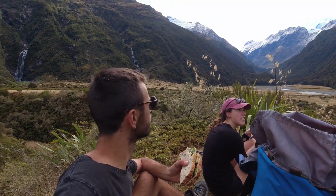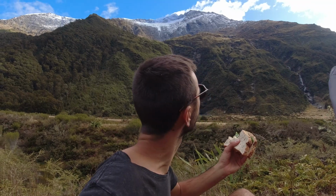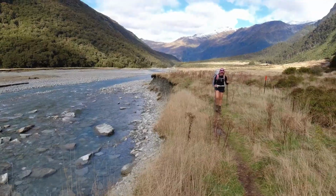This is the best we could manage to find for a lunch spot. A bit below our standards, I think. Yeah, the snow hasn't come down the mountains enough, and the waterfalls, there's only about 5 of them, but it'll do.